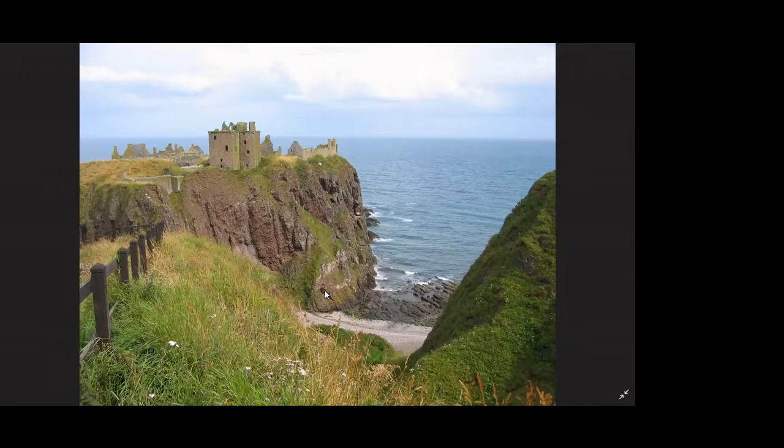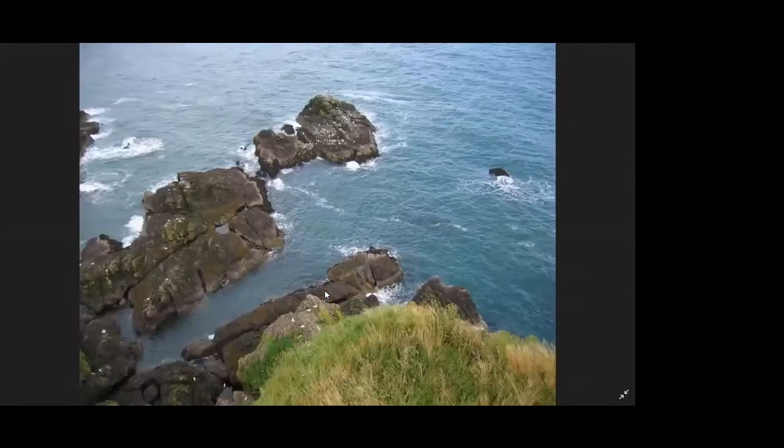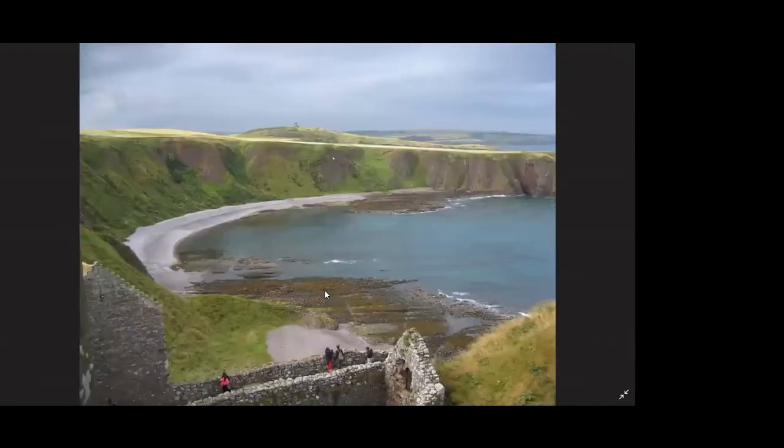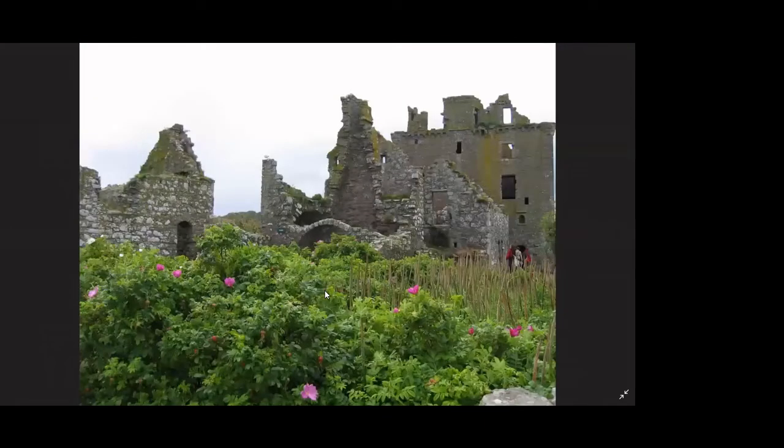You can see, obviously, it would be dramatic even without the ruins of the castle. The castle was built in the 15th century. And it's on an island that you cross a little bridge that's over a very narrow channel, and then on top of the island is the castle grounds.